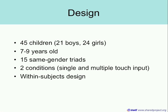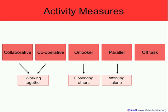We had 45 participants in groups of 3. Groups were all same gender and same age. Our 2 conditions were single touch and multiple touch, and all groups did both conditions. Children's interactions and discussion were analysed by transcribing the videotaped sessions and applying a coding scheme which we developed specifically for the task. We coded the task according to different types of activity we observed.